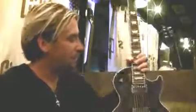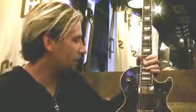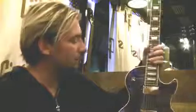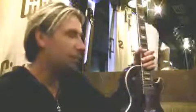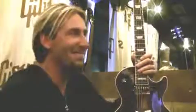Two years in the making. A little setback: a little bit of water showed up in Nashville on May 2nd. But this is the finished product. This is my guitar, the Blackwater Chad Kroeger model. It's very bizarre to say, because I never thought that was going to happen.